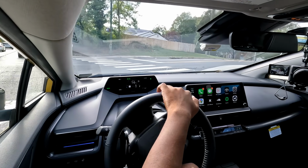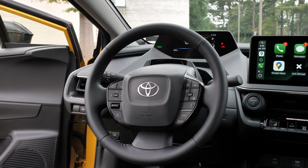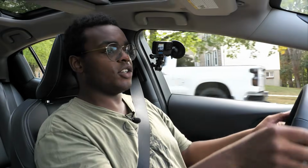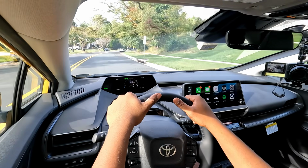It is thankfully heated all the way around in this model, so it is quite comfortable when it's colder like this. It feels nice. It is small, but good grip. I don't really feel like I need to have a steamboat size wheel in this car anyway. There are buttons on the wheel.